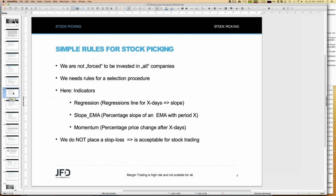Finally, when we do trades according to that kind of strategy, we will not place a stop loss. Okay, that's in principle, you know me. Typically, I'm always placing stop losses for any trade, but for stock trading, that's acceptable because there's always a limited risk. Finally, the price of a stock company might go to zero. Okay, then I lose everything related to that company, but it's different than Forex or CFD trading. So I can live with that statement, no stop loss for those kind of trades.